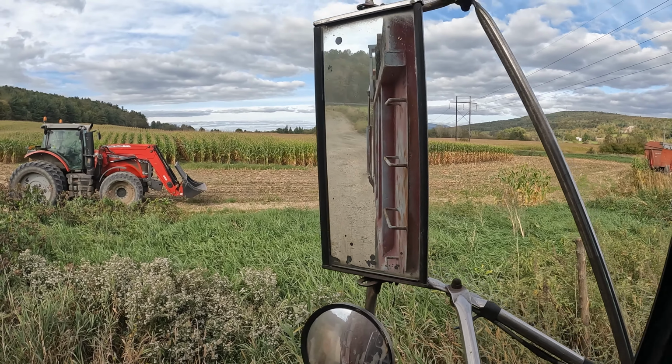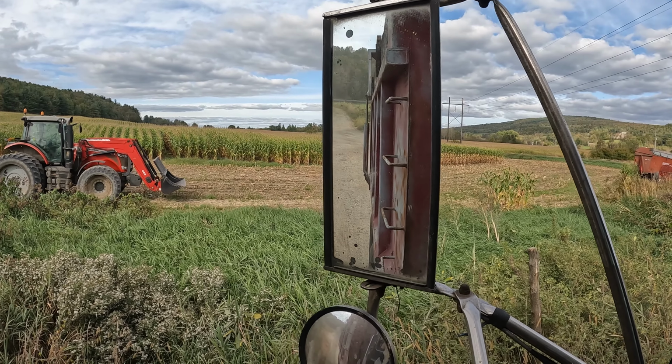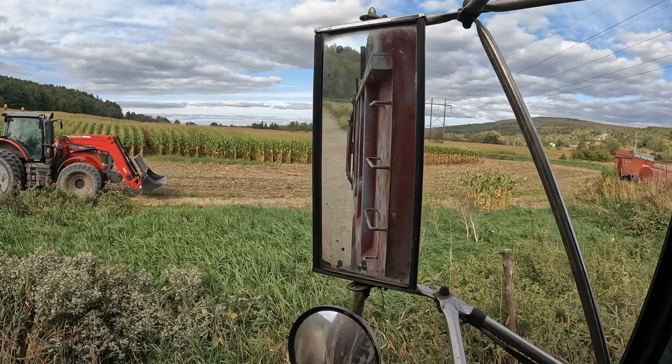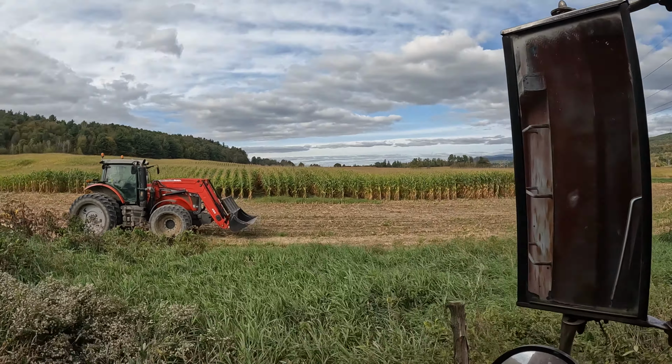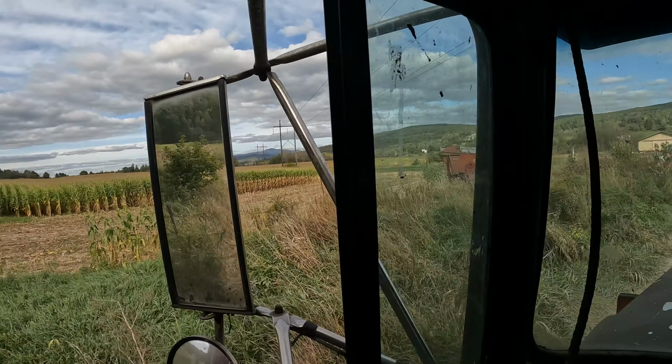So, for this thing, I gotta put the PTO on, close this tailgate. But yeah, I didn't have time today to look into that, so I got it parked and we put a different tractor there.